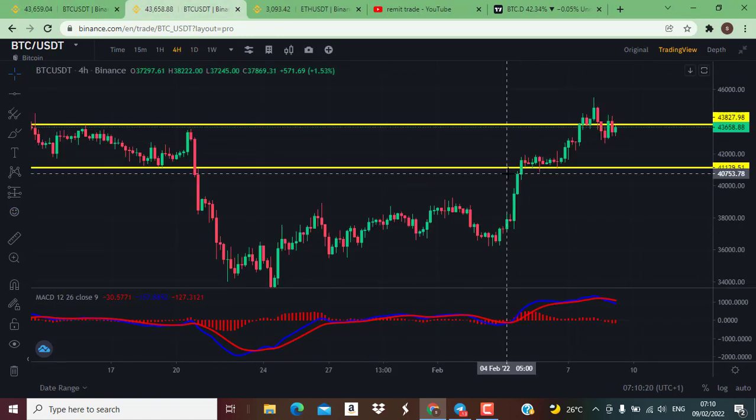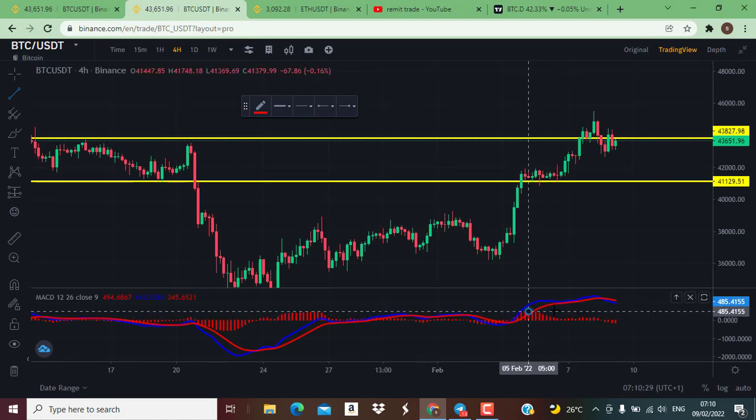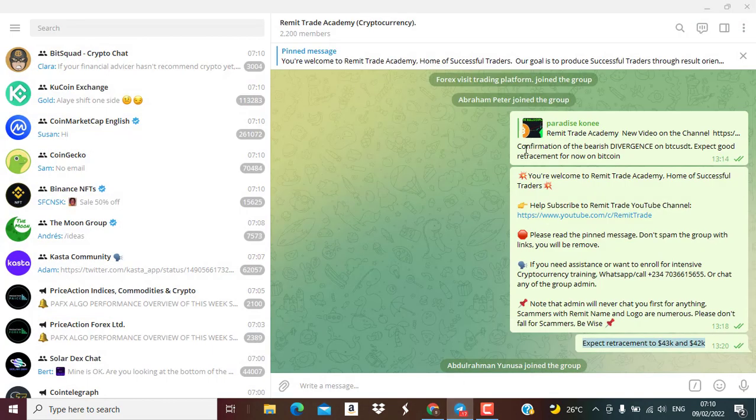If you go back to the 4-hour chart right here, yesterday in my previous video, I talked about a significant move on Bitcoin and that you should be careful around this area. I looked at this move and I said this is a fake move to the upside and this is a clear divergence. And in the Telegram group, I also talked about this very move right here. It said confirmation of this bearish divergence on BTC USDT, expect good retracement for now on Bitcoin. And then right here I said expect retracement to the 43 and 42K level at this area.